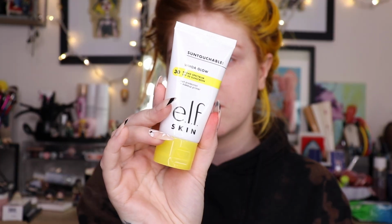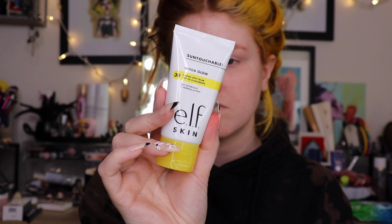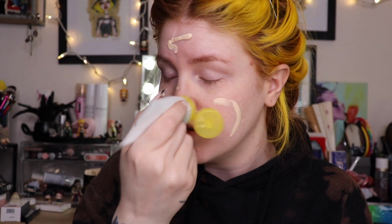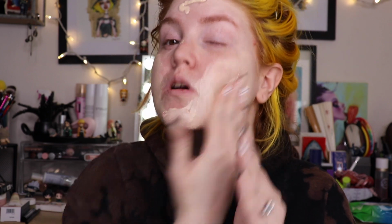First I'm going to be using the new e.l.f. Skin Wow Glow sunscreen. I don't plan on being outside in the sun, but my windows are open because it's actually kind of nice today, so I'm going to apply not as much as I would if I was going outside. I have used this I think twice already since picking it up, and I really like it. It looks beautiful under makeup. I am so happy with this so far.